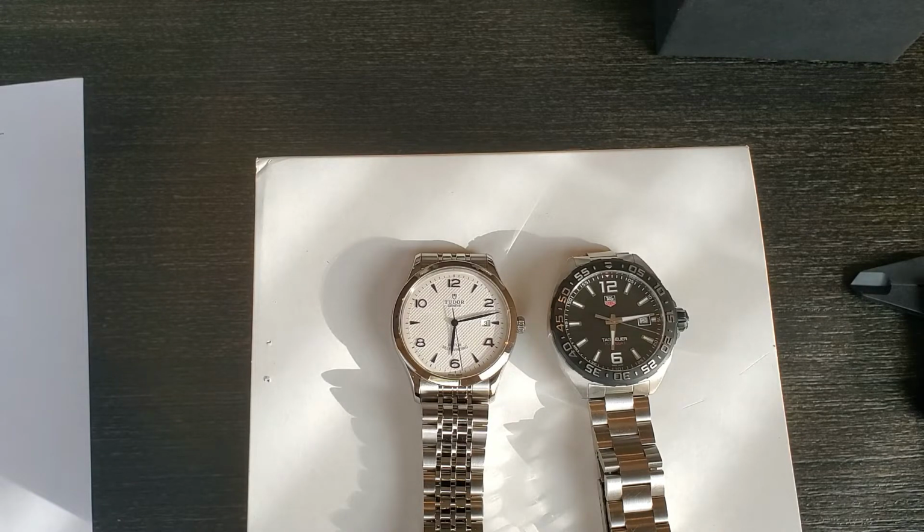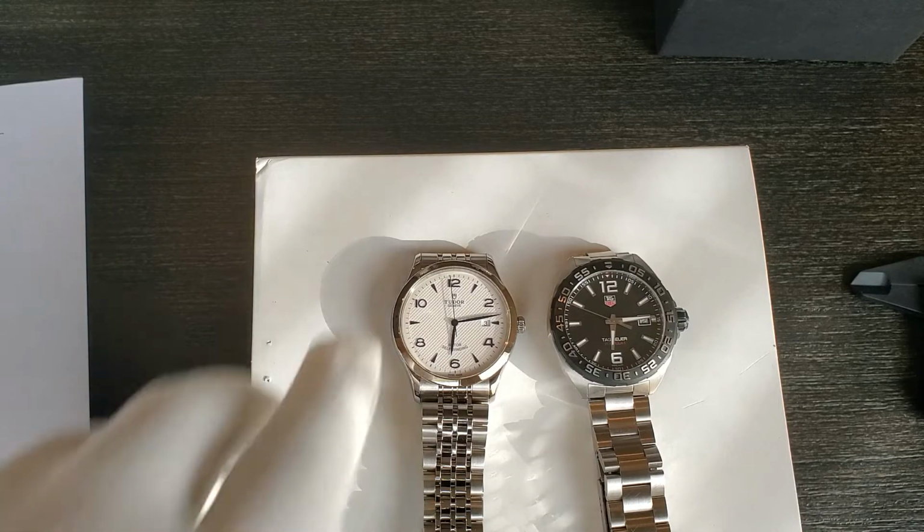I know a lot of times when a person decides to buy their first Swiss luxury piece, they start off with what we call affordable luxury. I define it as watches that cost between $500 and maybe $2,500 MSRP. And these are two very popular choices, especially the Tag Heuer. I think it's been very popular for a long time. And I think the Tag Heuer Formula One is sold more than any other watch from Tag. So anyway, let's just take a look at them one by one.